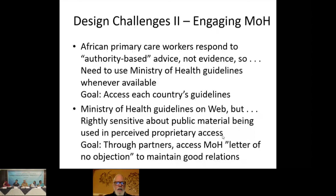So we wanted to access these countries' guidelines where the digital library would go. Also, Ministry of Health guidelines are on the web and usually available now in PDF form, but we needed to be sensitive about the public material that is available being brought into our resource, which is proprietary, and we wanted to get permission from them. And so where we access guidelines, our intention, and we have been successful in Kenya, is to get what are called letters of no objection, so that we maintain good relations with our Ministry of Health colleagues.